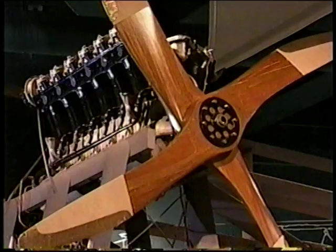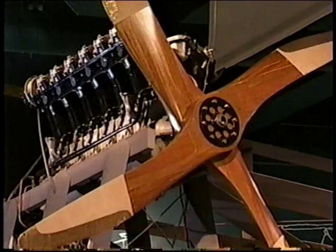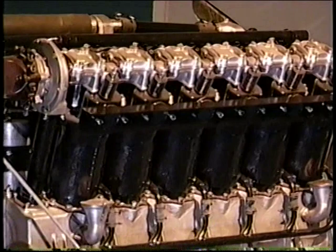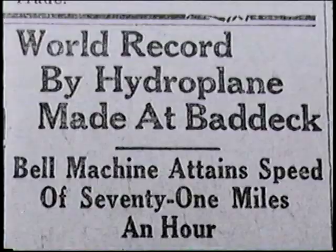The U.S. Navy were intrigued by the speeds which the early HD models had attained in their tests, and they provided Bell with the two 350 horsepower Liberty engines which propelled the HD4 to its record-setting speeds. When Bell and Baldwin finally built their real hydrofoils, they called them hydrodromes, which is why we have HD1. And the final one, HD4, was the one that set the world's record at 71 miles an hour.